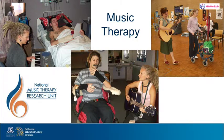So a little bit of background about music therapy. This is the clinical and evidence-based use of music to accomplish individual goals in a therapeutic relationship. So it's quite different from using music to entertain people or teaching them how to play instruments because of that goal focus. And people of any age or any musical talent or lack of talent can participate in music therapy.